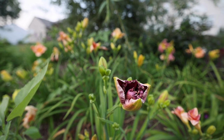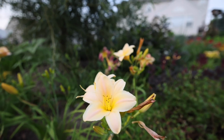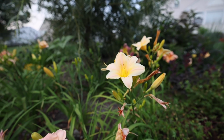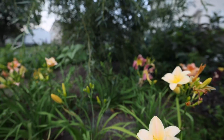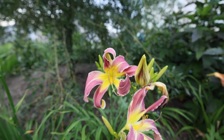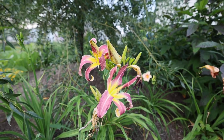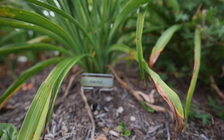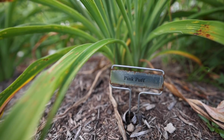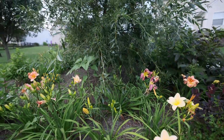This one's going to be a beautiful purple. This one's called Little Rainbow, and it's a very interesting color. We have Pink Puff. This one is unlike any of the others in my garden. Let's see if I can find the name down there. Sun and Shade. So I do have these little tags that I picked up from Target, which is a great way to label things in your garden that you need to remember, especially the daylilies.